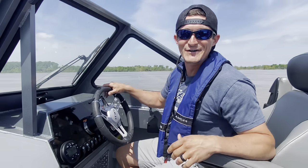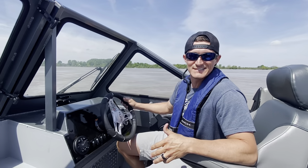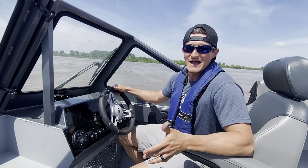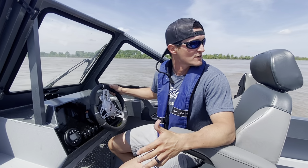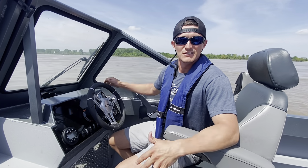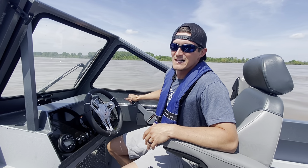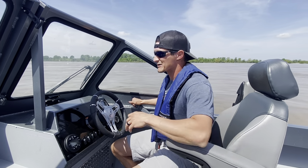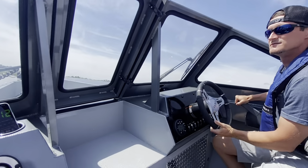Like you saw in the video, this boat straight up flies. It gets on plane very easily. Now, I've never had much experience in the deep V style boat, but even coming across some of those wakes from that barge, you don't even feel them. The boat cuts right through them. 65 mile an hour down river. We're going to turn, go back up river, and show you what it does going up river as well.